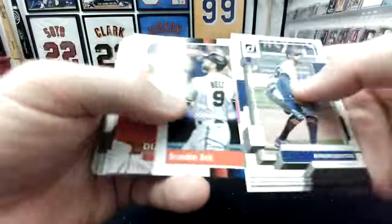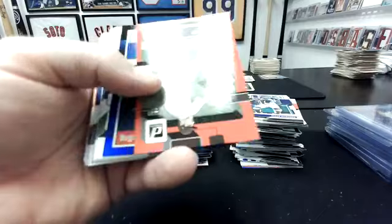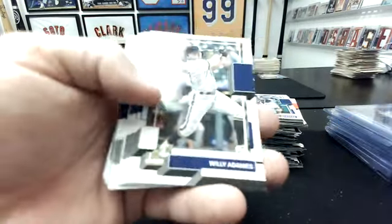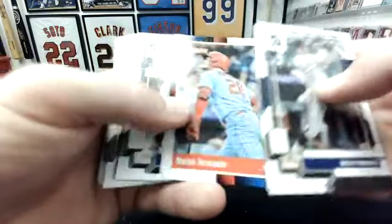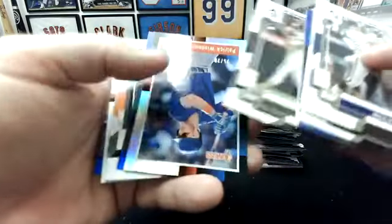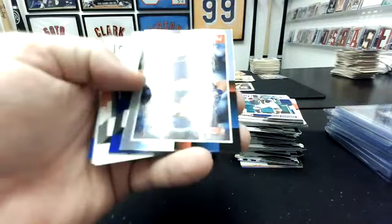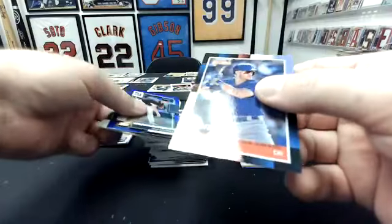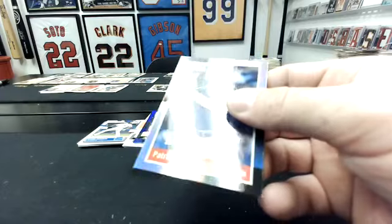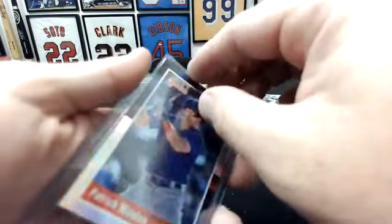Don't know what that is. Extra paper. Russ Nair, red. Doogie, name variation. Alex Verdugo. Is it Brave Blue? Nando. Patrick Wisdom, 25 of 28. Oh, I see. These are like stats. 28 homers in 2021. That's what some of these kind of weird numbered ones are, I guess.